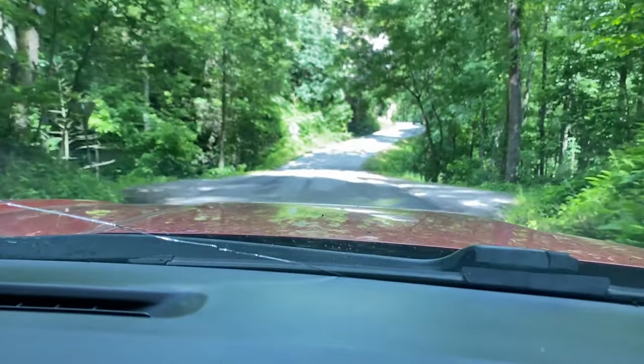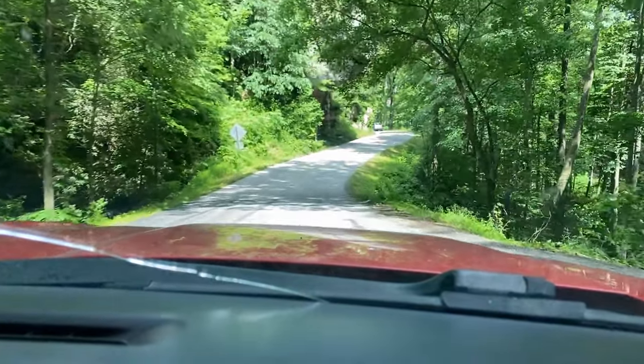Where did the other traffic on the other side go? I have to wait. How would they? Okay. How cool is that? I think the GPS is saying, where'd you go? It is one way. All right, that was super cool.